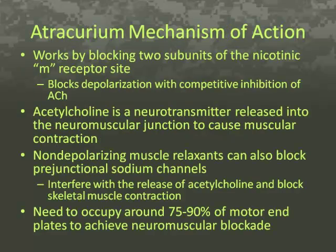It works by blocking two subunits of the nicotinic M receptor site by competing with acetylcholine. Acetylcholine is a neurotransmitter that is released into the neuromuscular junction in order to cause skeletal muscle contraction. Non-depolarizing relaxants can also block pre-junctional sodium channels, and as a result, they interfere with the release of acetylcholine at the nerve ending, also preventing muscle contraction.